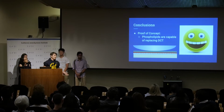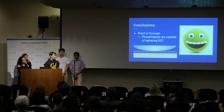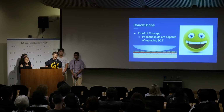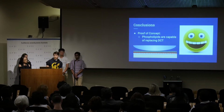So the real big takeaway from our experiment is just proving that phospholipids, a naturally occurring substance, can in fact replace a synthesized alcohol in making a surface hydrophobic. Phospholipids have the potential to make much cheaper and much more readily abundant hydrophobic coatings, and as shown by our experiments, it is not at too much of a cost of performance.